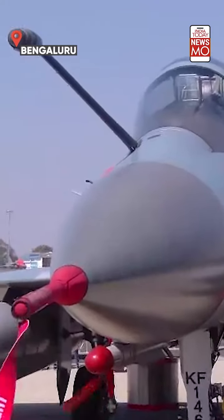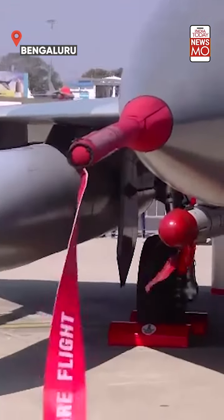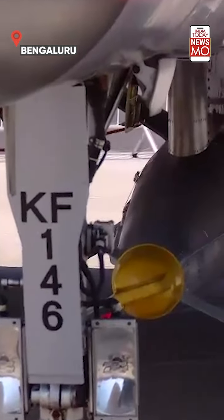But there's something special about this aircraft that nobody else is going to tell you. What if I told you, viewer, that this was one of the Mirages that actually took part in the Balakot operation? You heard me right. This is one of the Mirages, we can confirm, that participated in the Balakot operations.